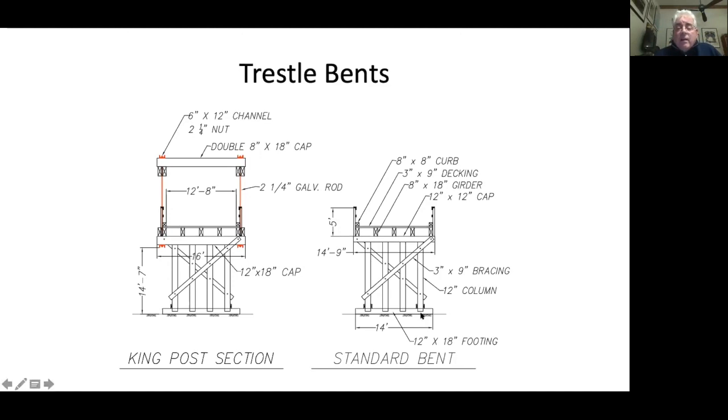The footing is a 12 by 18 footing, which, just for quick reference, since this is O scale, that's a 1/4 inch by 3/8 inch footing. So those are pretty quick and easy. What more can I say?